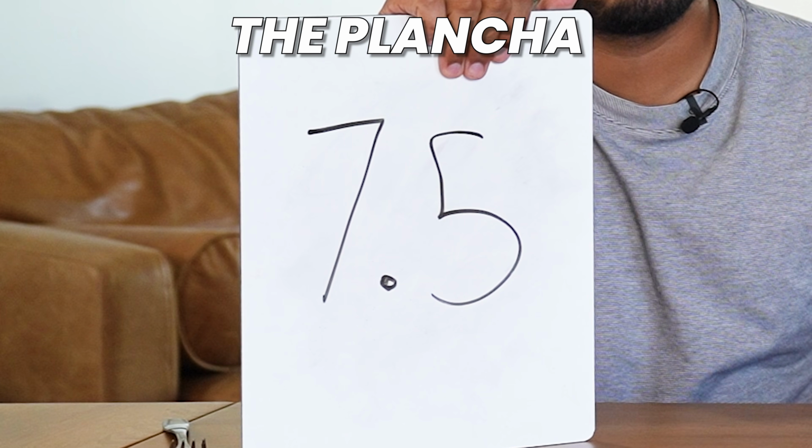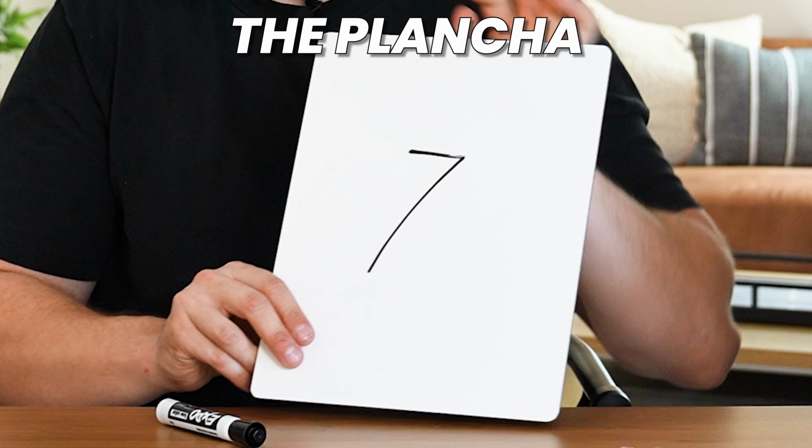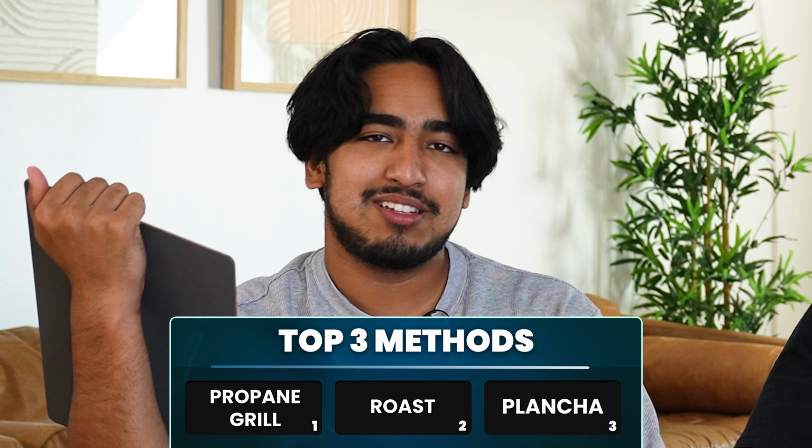So we have our first rating with a 7.5, a 7, and an 8, 22.5. To me, it had a charred taste to it. Didn't get an even sear, so I think that lock in of flavor wasn't fully there. It's an above average steak. Above average on the plancha.